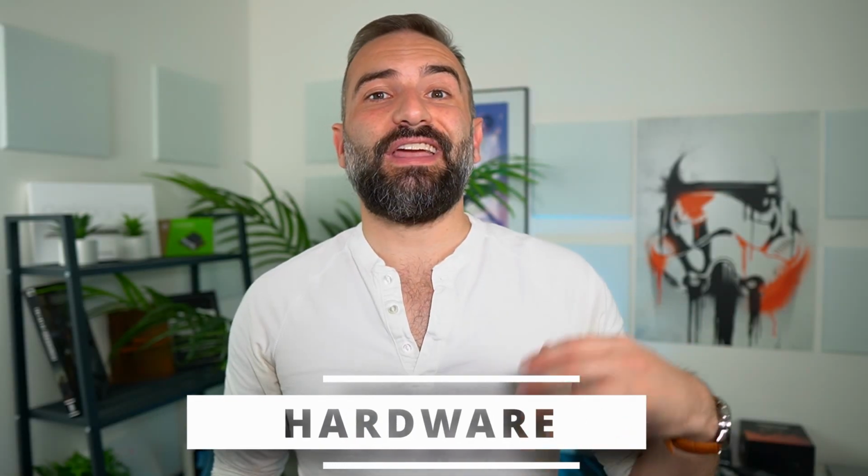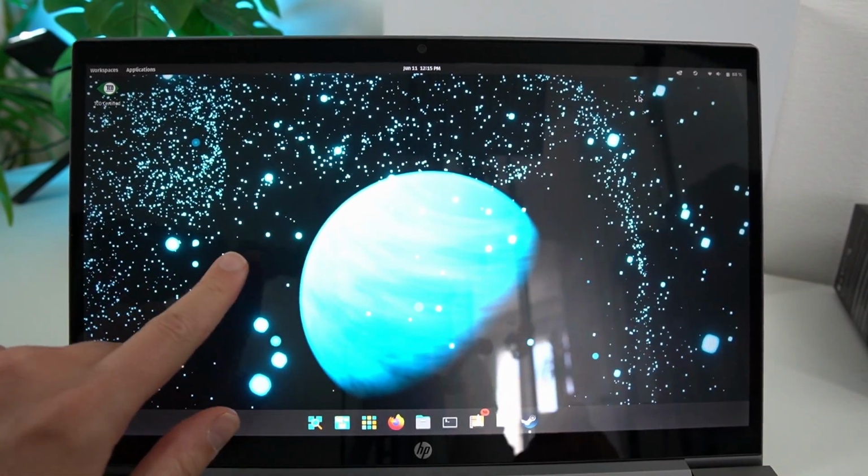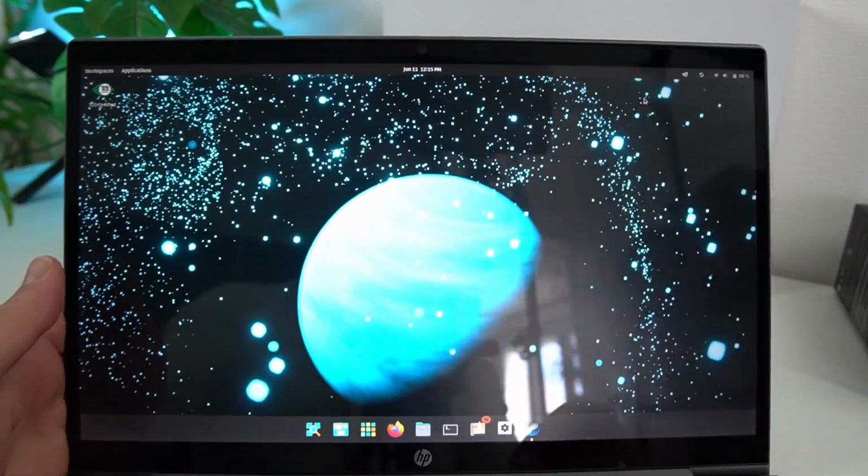On to the hardware it packs, and let's start with the display. It's covered in glass, and so it's pretty reflective and susceptible to fingerprints, although there is no reason to touch it, as it's not a touchscreen.